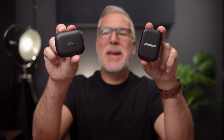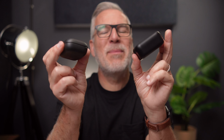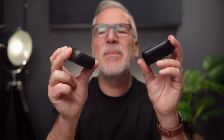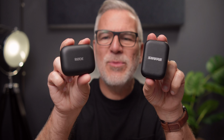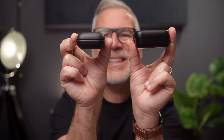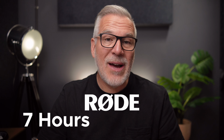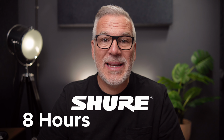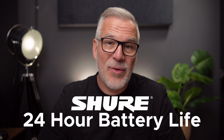As you saw a minute ago, both of these are very similar. The finish is much the same on them, nice soft round edges on them, but Rode definitely is more compact, and I think because it's flatter, it's more comfortable to put into your pocket. Both of these mics have similar battery time. You can use Rode for 7 hours and then you have 2 more charges from the case, so 21 hours in total per mic. Shure give you 8 hours and again 2 more charges, so 24 hours in total. Both cases charge via USB-C.